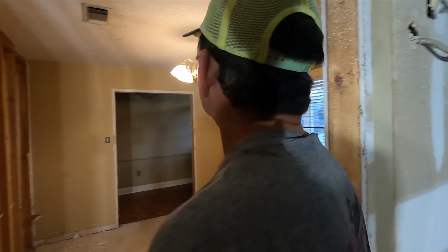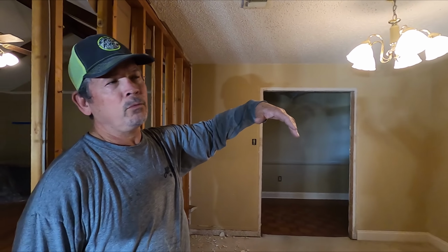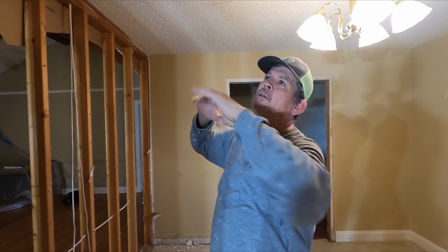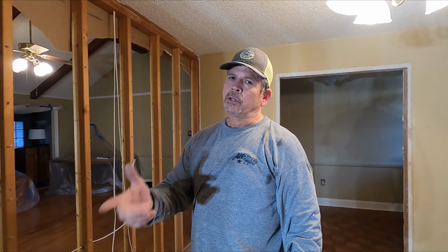So tomorrow, we're gonna get in here, pull down the sheetrock. We may even pull down the framing if we can. Then we can see the structure right here. We'll show you the attic, and we're gonna figure out how we're gonna hold up the roof and everything else while we take out these walls. Right. So we're gonna go home and get some rest, and we'll see you tomorrow.